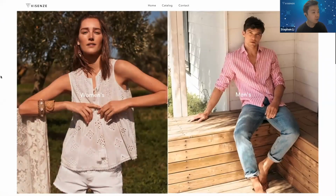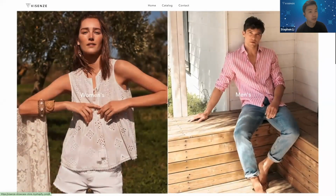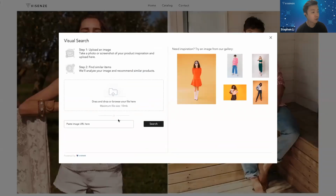Here is a sample Shopify website with our widget integration. As you can see, the camera icon nicely fits into the web page with all this pre-built user experience ready for the end user.